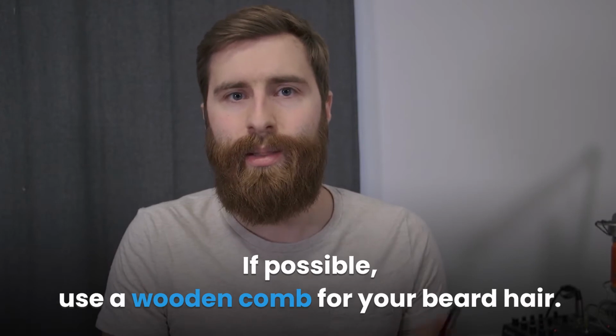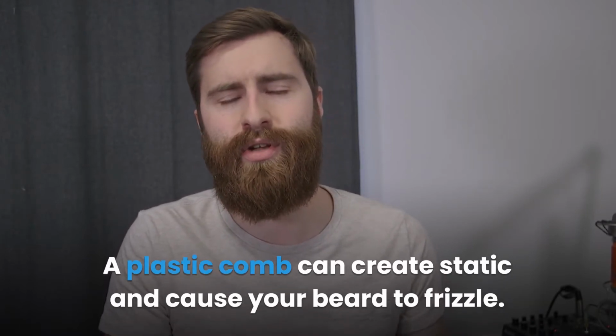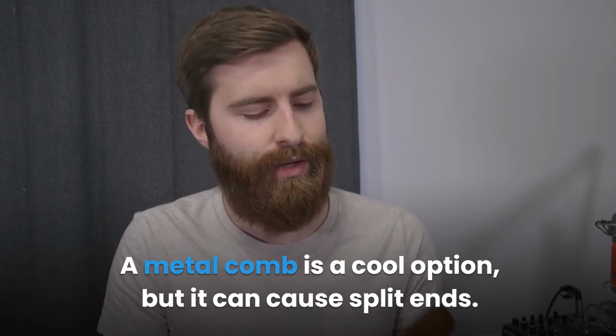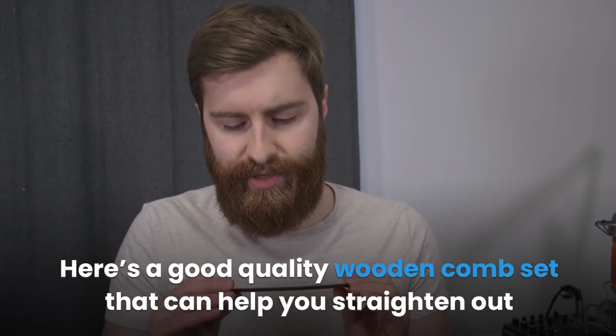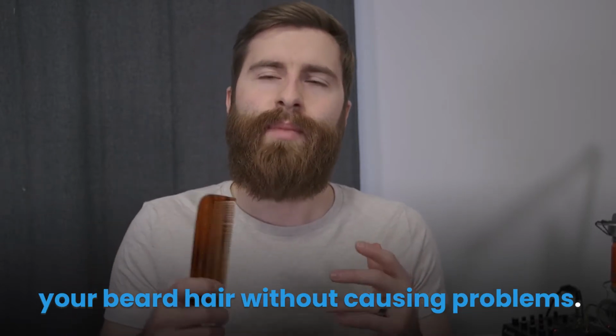If possible, use a wooden comb for your beard hair. A plastic comb can create static and cause your beard to frizzle. A metal comb is a cool option, but it can cause split ends. Here's a good quality wooden comb set that can help you straighten out your beard hair without causing problems.